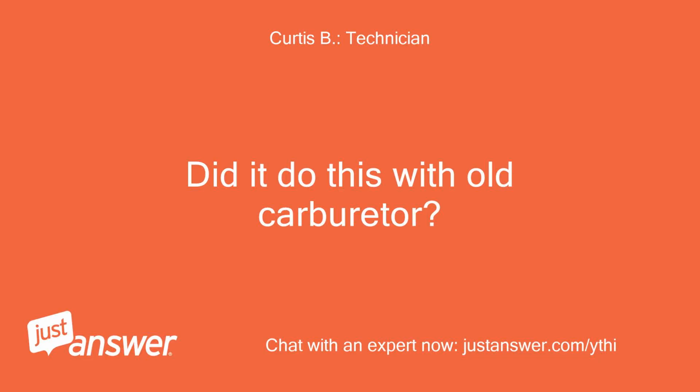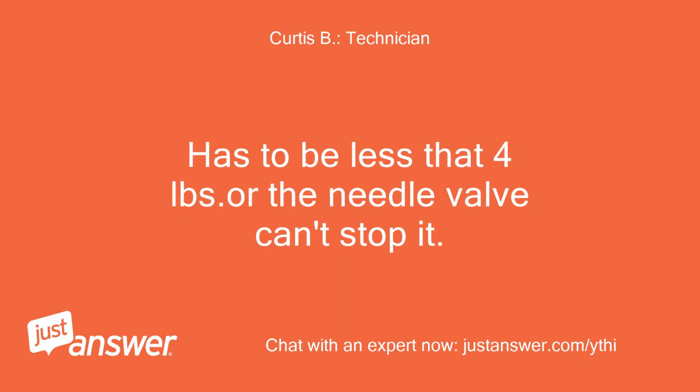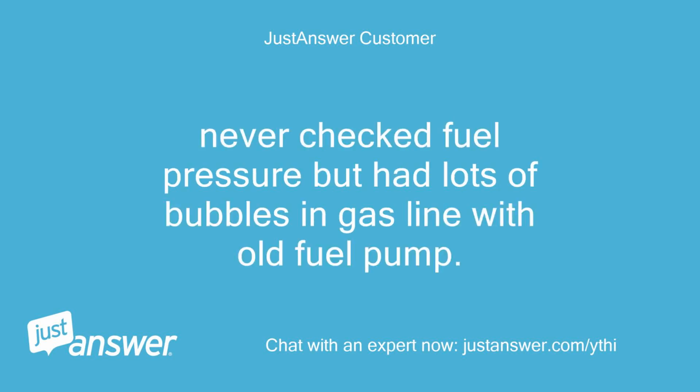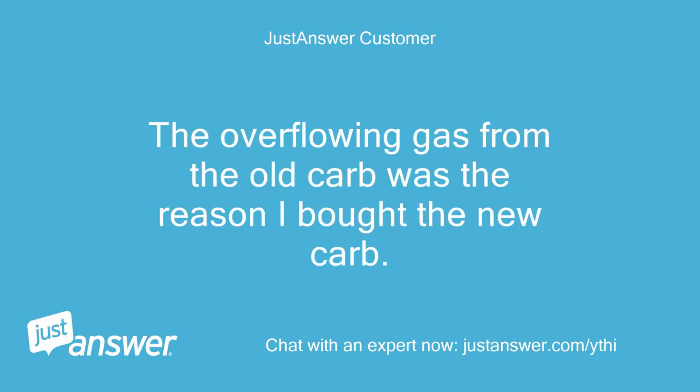Did it do this with old carburetor? What kind of fuel pressure do you have from the fuel pump? Has to be less than 4 pounds, or the needle valve can't stop it. Yes, it did it with the old carb. Never checked fuel pressure, but had lots of bubbles in gas line with old fuel pump. I then bought the new fuel pump, which pumps plenty of gas. The overflowing gas from the old carb was the reason I bought the new carb.